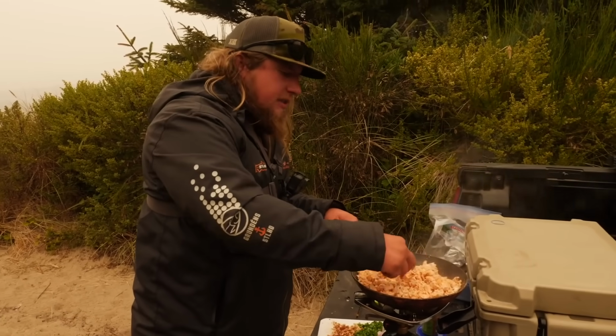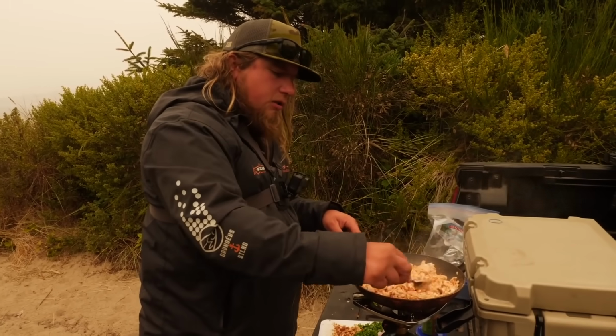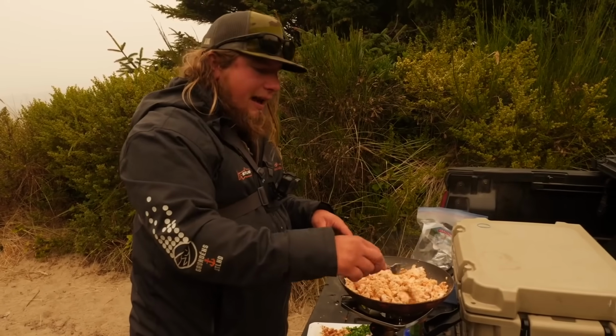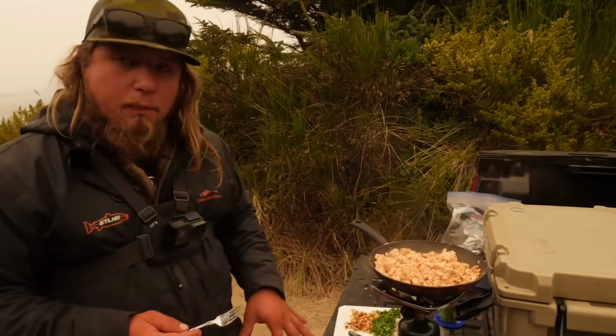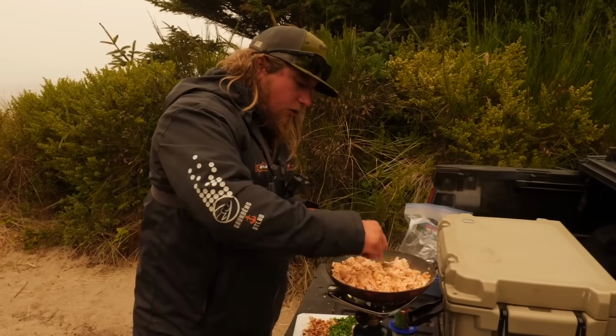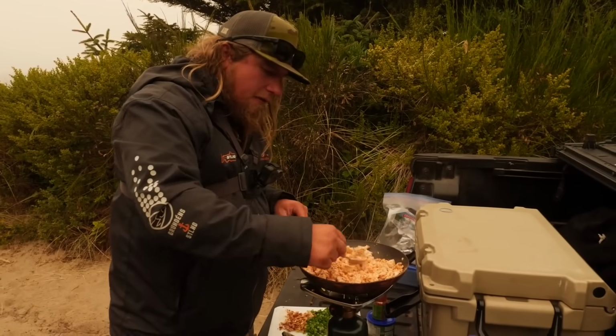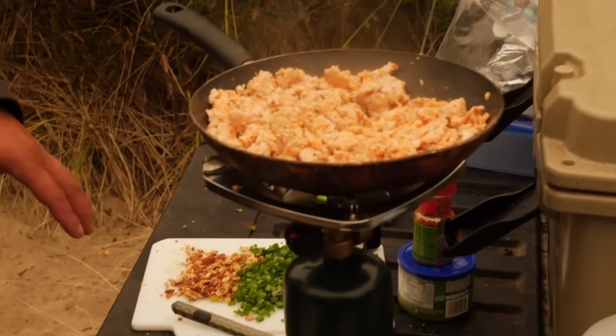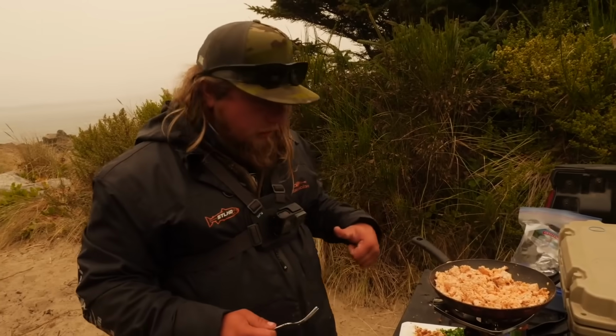But now we're gonna set this aside. We're gonna let this cool off just a little bit so we don't melt our cheese too bad. But it actually might help you a little bit to have it somewhat warm, because it'll help the whole blending of the two itself. So let this fish calm down just a little bit, let it cool off. Then we're gonna add it in to our cheese. We're gonna add the rest of our ingredients, and then we are gonna chow.